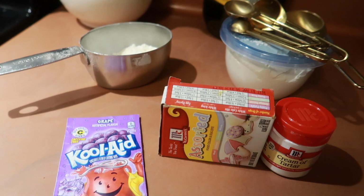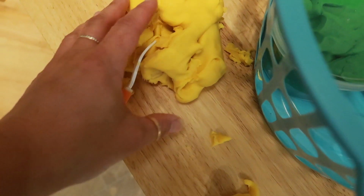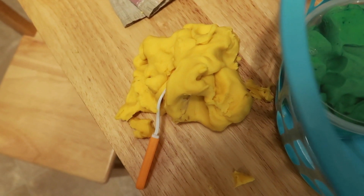This last batch I was going to make the other day and then got busy doing something else. Here's some yellow Play-Doh. This one I did with a yellow pineapple Kool-Aid, so it smells kind of like pineapple. This one I did with green dye, and I also used spearmint.